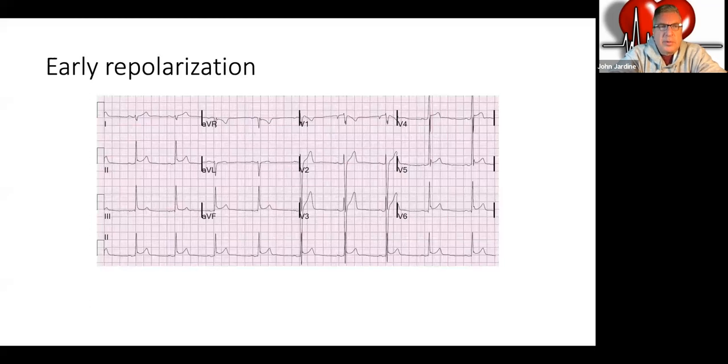Okay, let's talk about early repolarization. What is early repolarization? That just means that the ventricles are repolarizing earlier than usual. If you remember, going back to the EKG basics, the QT interval is where the ventricle is repolarizing, and you can see what happens is it starts to repolarize early. So this, what we call the J point, is elevated, right? Instead of coming all the way down to baseline, the J point is elevated and it repolarizes early.